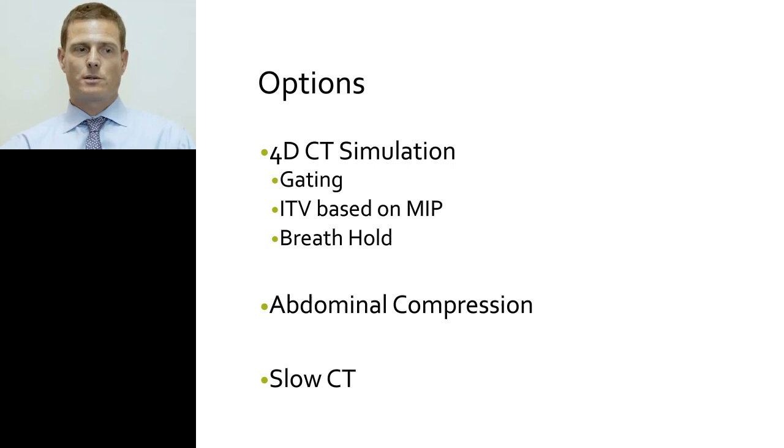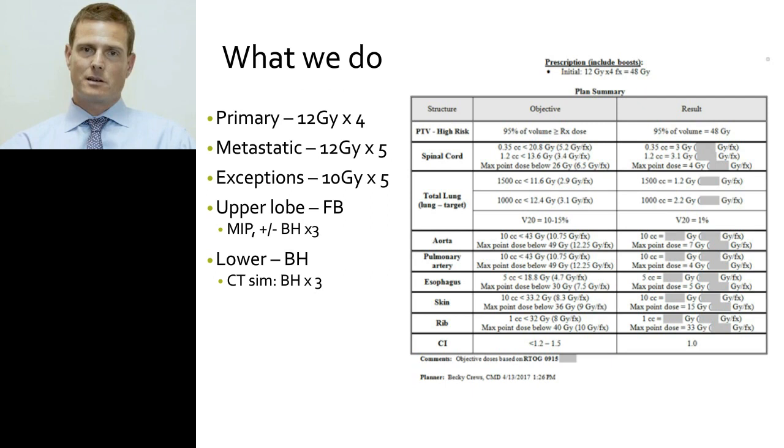What we've done at our clinic is 4D CT simulation, and typically either an ITV based on a MIP or breath hold. Basically, our breakdown is we treat primary early stage non-small cell lung cancer with 12 gray times 4, metastatic lesions 12 gray times 5. Some of the exceptions, if the lesion is too big or we can't meet constraints on normal structures, heart, esophagus, etc., then we slow that down and use 10 gray times 5, though we usually stick to 12.